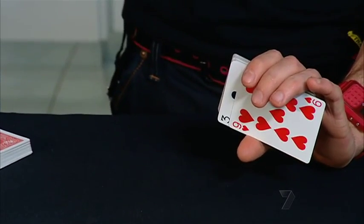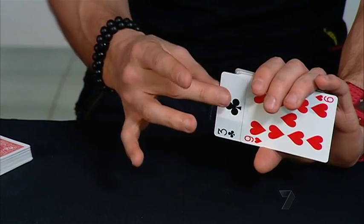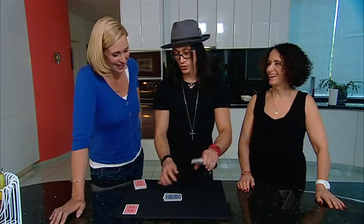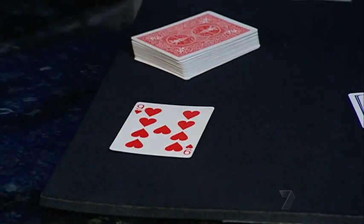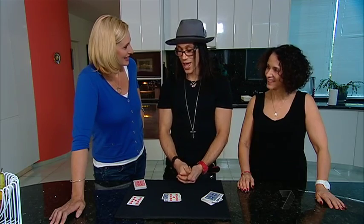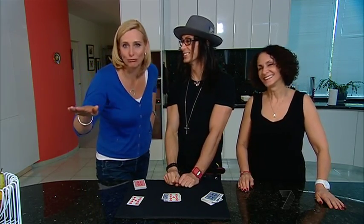Then I ask you to choose a number. It doesn't matter which number it is, and I count down. So for example, you said 3, so I'm counting down 1, 2, and then when it gets to your number, 3, I drop it down. So therefore, it's always the same card. My prediction was the 9 of hearts, and of course, you landed on the 9 of hearts. That is so simple and yet so brilliant. It is so simple and brilliant, and do not tell anyone the secret. Won't tell us all.